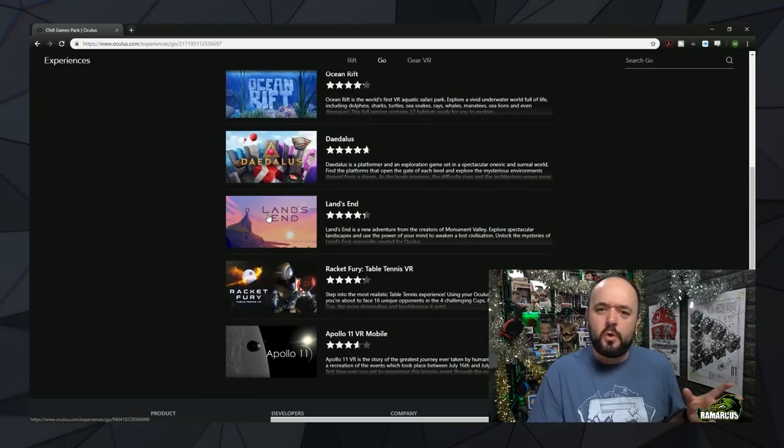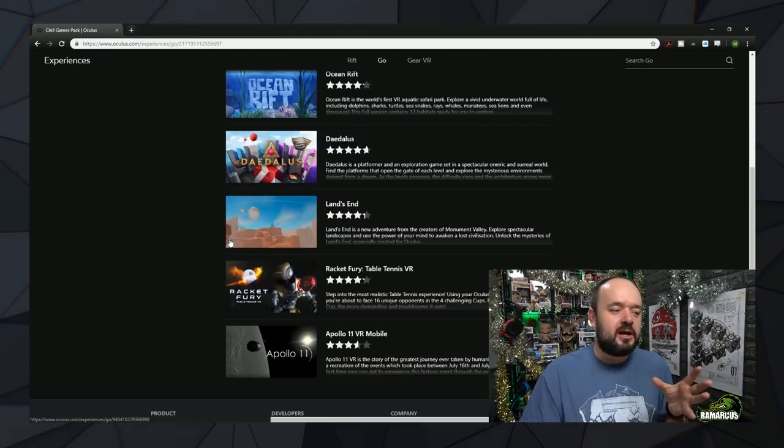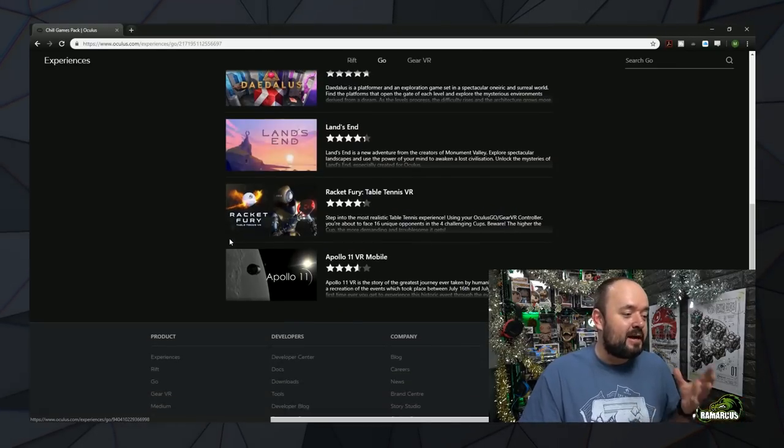Land's End is a bit short, but it is one of the standout games as well because it's got a very visual style to it. Very easy to play, very relaxing. And it's definitely a fun one.